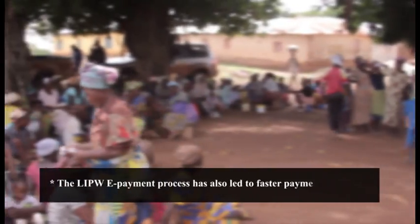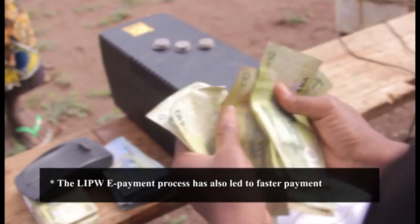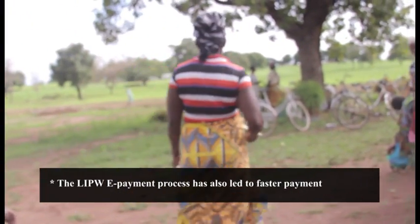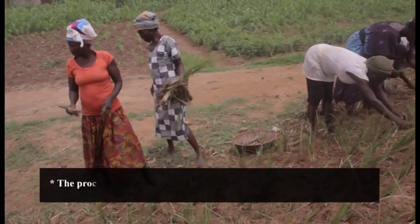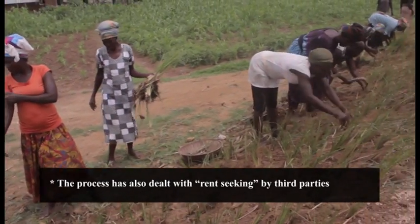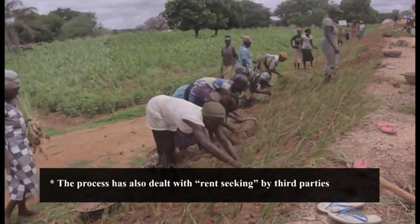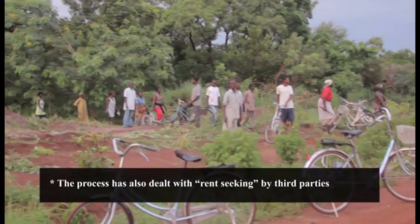The LIPW e-payment process has also led to an improvement in the time of payment, as beneficiaries now receive their earnings in a much faster time frame than was the case during the previous manual payment regime. The process has also to a large extent dealt with the incidence of rent-seeking by third parties, who may want to take commissions for assisting beneficiaries to receive their earnings.